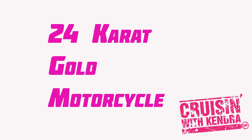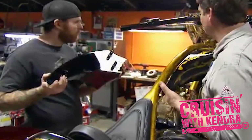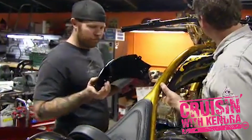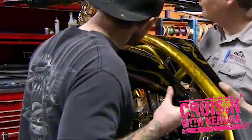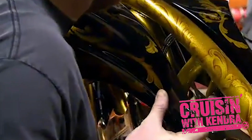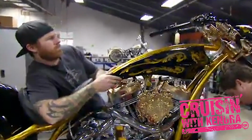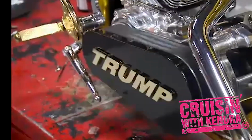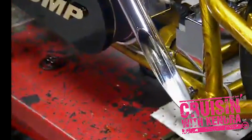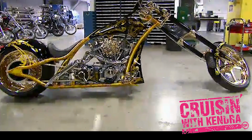Up next, we have one that's not a car, but it's a 24-karat gold motorcycle, and I felt it was definitely worth a notable mention here. This vehicle was featured on the reality show Orange County Choppers back in the day, and the bike is black and, of course, gold, and it features parts made of genuine gold. It has the Trump nameplate on it, and it was made by Paul Sr. from the show, who was one of the co-founders of Orange County Choppers. And as they famously said on the show, this bike just screams money. We'll leave it at that.